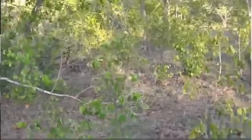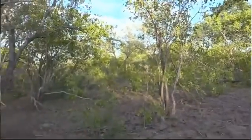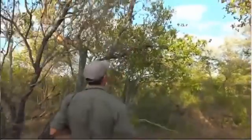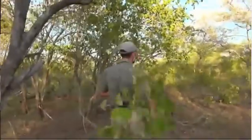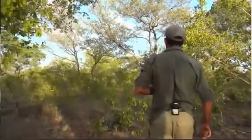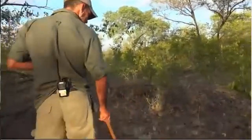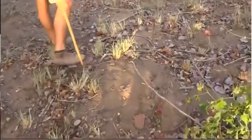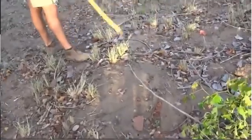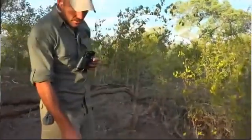There were some waxbills, some of those cinnamon-breasted buntings, obviously the drongos. Let's go and have a look. They seem to have moved on. Let's go and have a look what they were eating. Lots of birds here. There's an elephant, another elephant track here. I'm just trying to discover what those birds were eating. There are some holes here.